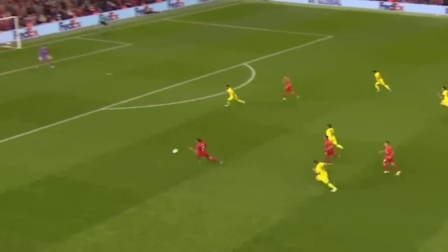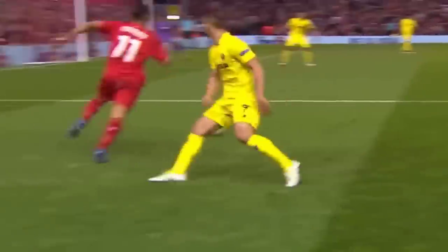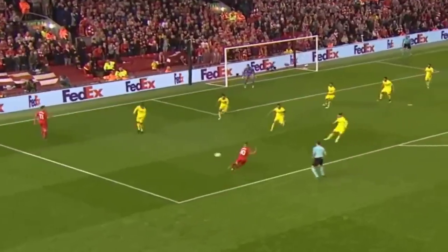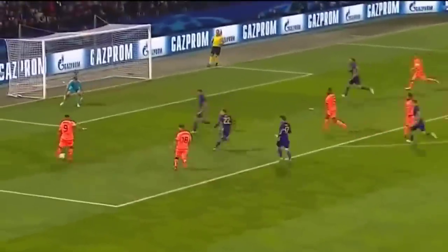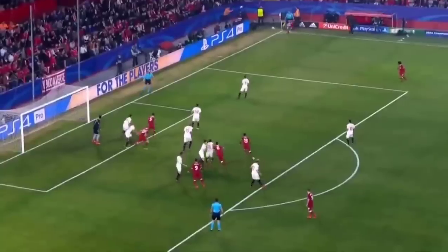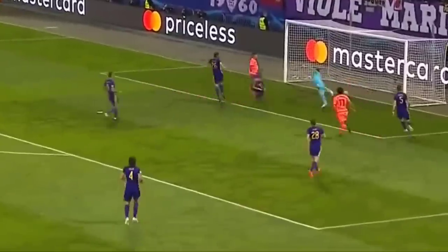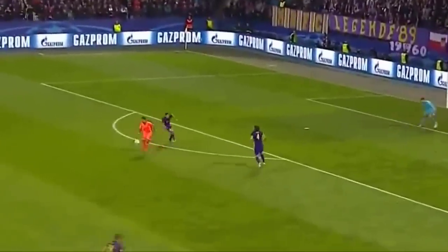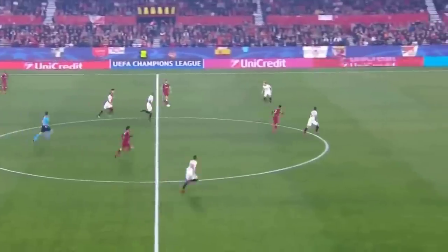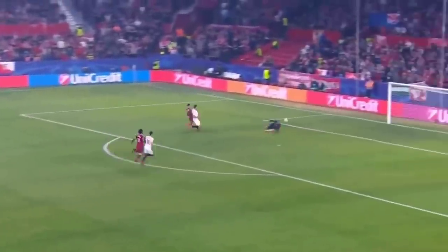If you want to be a smart striker, or an effective striker for that matter, you need to be making runs, smart runs, and have really good movement. And Roberto Firmino is incredibly good at this. He knows how to move off the ball, not only to get in behind on goal himself, but he also knows how to move off the ball in order to create space for himself to receive it, and also to create space for his teammates as well. If you want to be a smart player, you need to know how to make smart runs.